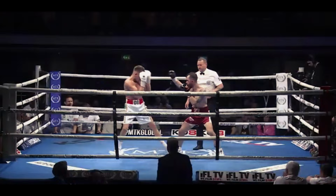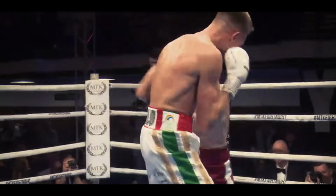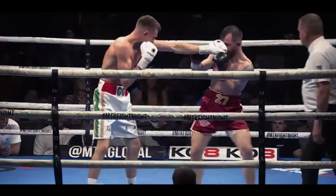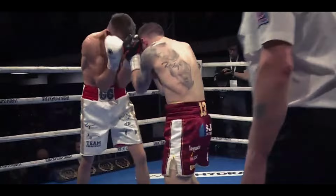With a flat defence like Gwynne has, which is hands high, elbows tucked in nice and tight, which is what he wants. And anything that Gwynne's a little bit slow with, if he's a bit sloppy with that lead right hook. It's comfortable there, isn't it? The right hook to the body.